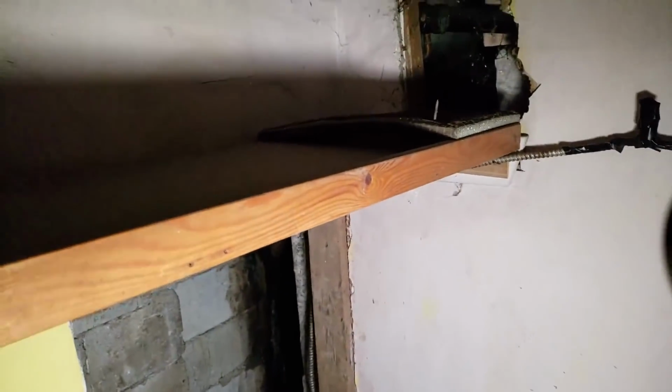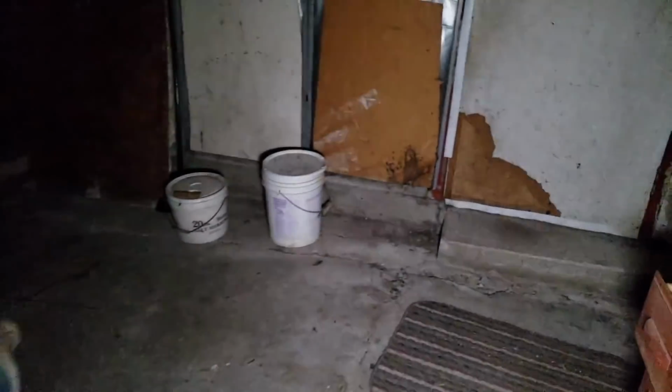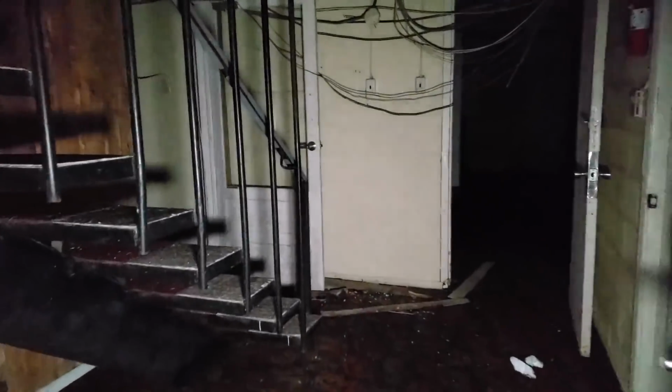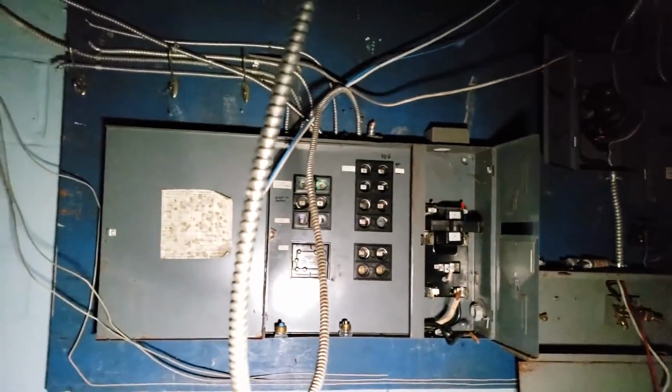Let's see. Another bathroom. Nothing up there. Looks like there was a fire back there at one point. You can really smell it. What's this stuff here? Nothing. Here's just a storage room. Wood stove. Water heater and fuse boxes.